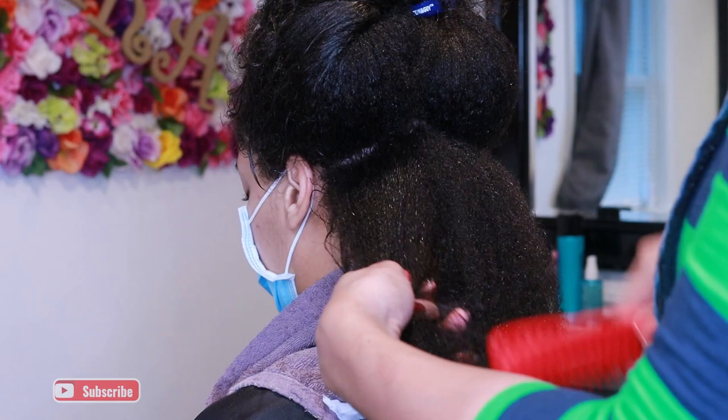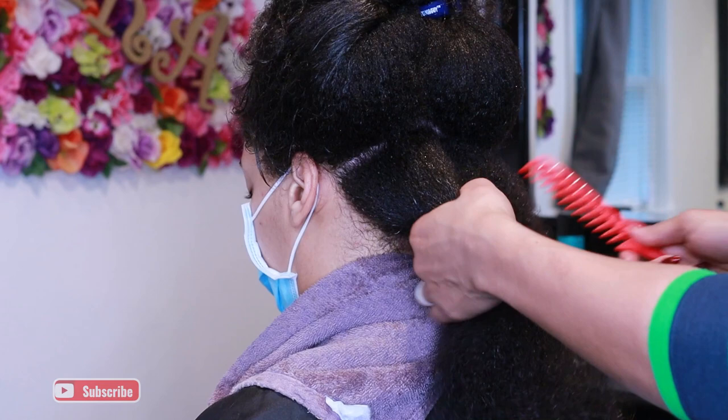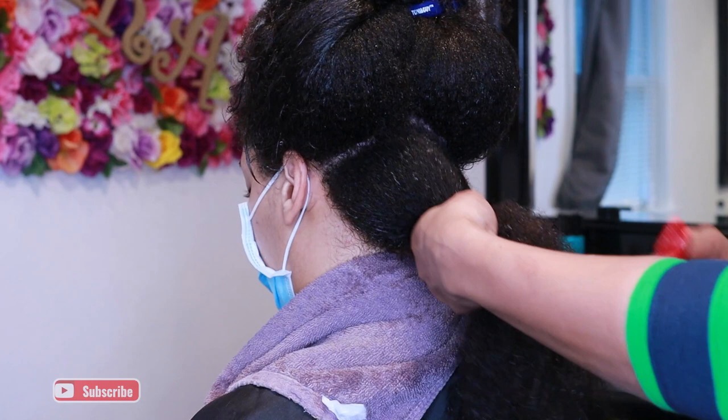I do use two different flat irons for different parts of her head to make some tighter than others. I like to make the back and the bottom tight and a little bit looser on top.